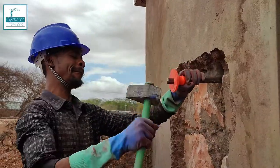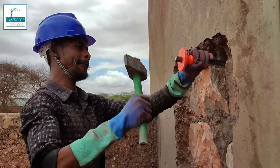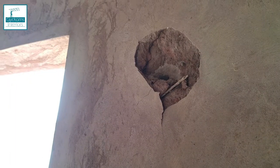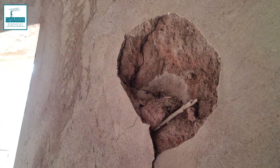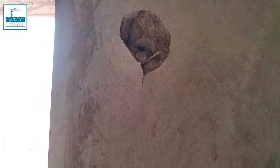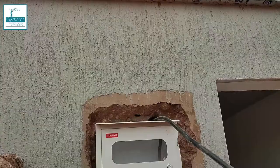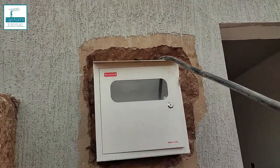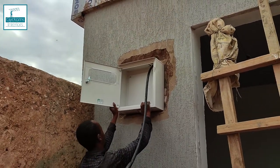Getting back to the video, for this project, we were doing the electrical wiring for the commercial building. We were installing the meter board, the distribution board, the conduits for the wiring itself, and lastly, installing the switches, sockets, and lighting fixtures. We tried to keep the video as detailed as possible to give you a good idea of the craftsmanship required to professionally wire a building.